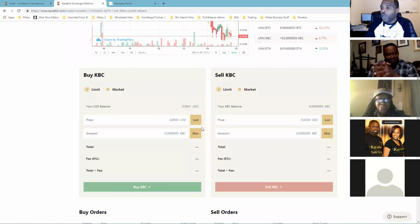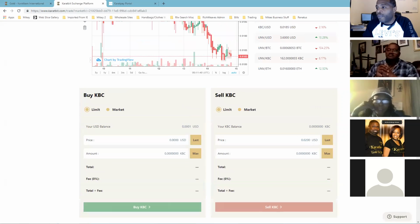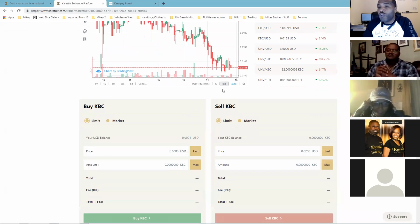Okay, so all the limit is doing is you're trying to maximize your profits, whether you're selling or buying. If you're on a limit and you're buying, you're trying to buy it low. Remember, this is in a downtrend, so it's red. We're trying to get it while it's low.